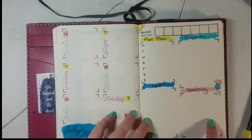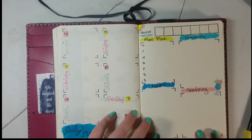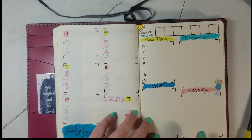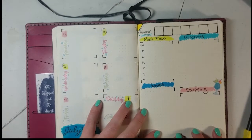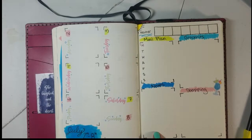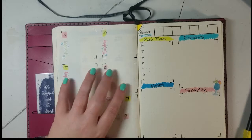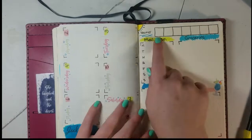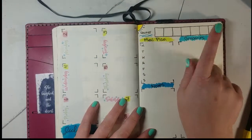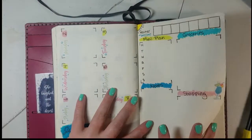This is for regular shopping, so stuff that we need around the house and things like that. I'm expecting to need to do a lot of shopping in the first month or two that we're in the new place, just to get everything that we need. And then this will just be notes and any to-dos that don't really fit over here on a specific day. So that will be that, and then I will do my weather when we get closer to this week. So that is my July setup.